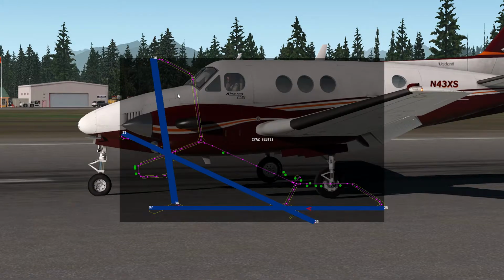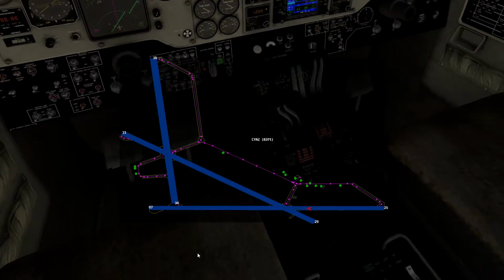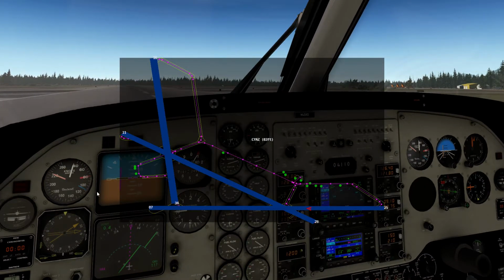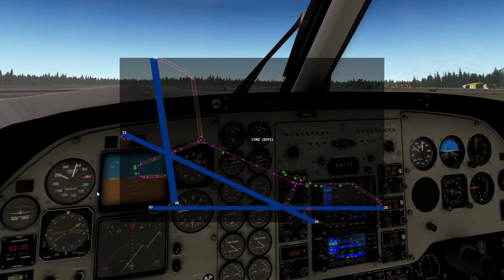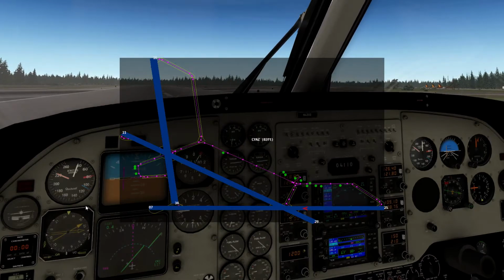Right, so where are we going to go? We're going to go over there to park. Okay. For some reason, I've lost control of my throttle. Did I break something? There we go. Idiot. I'd left it paused. Sometimes I'm special.